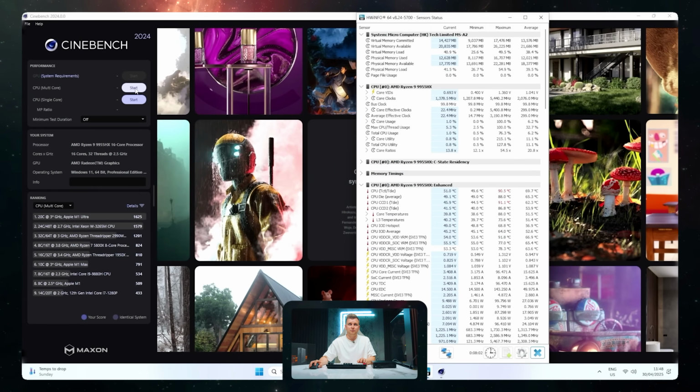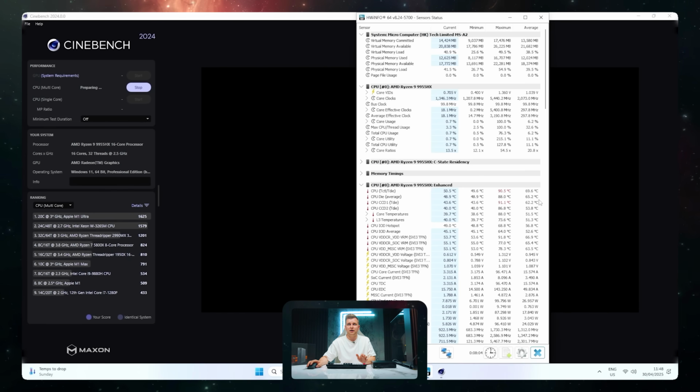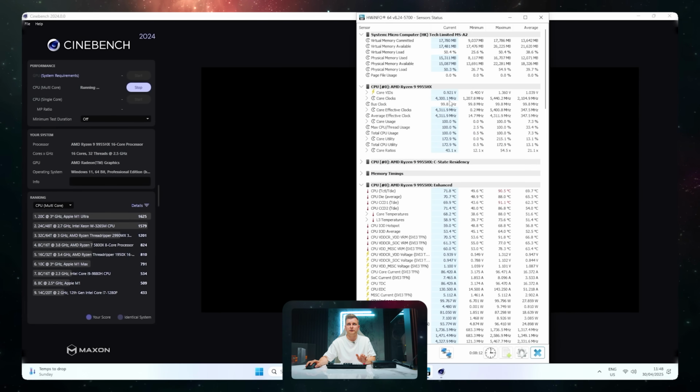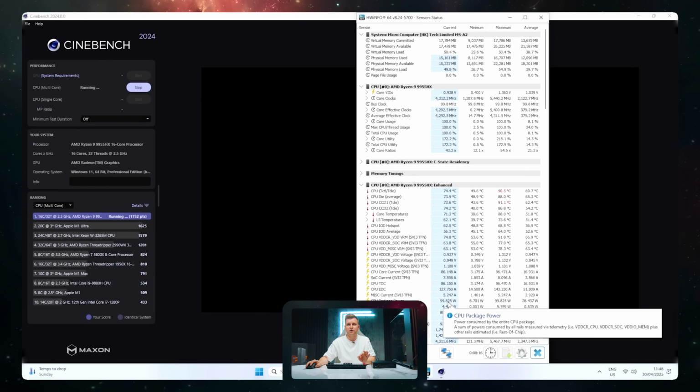This is on a whole other level. So we're going to compare how good the performance is now between the two. I want to see multi-core go, and now let's take a look at what happens here. Core clock speeds, oh my goodness, is it an all-core boost of 4.3 gigahertz? Yep, we're pushing 100 watts through here.